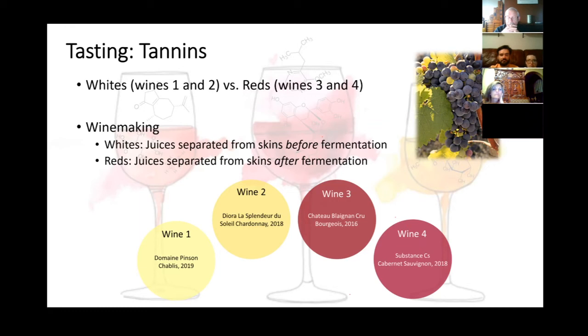Whereas in red wine, the grapes are usually lightly crushed to extract some of the juice, but then the whole vat of everything is fermented. So you have a big vat that contains a lot of juice, but also grape skins, grape seeds, sometimes even stems are included in there as well. And so for the 10 to 14 days of fermentation, that juice is in contact with the skin and the seeds, and it can extract not only the color compounds, of course, but those tannin compounds as well.